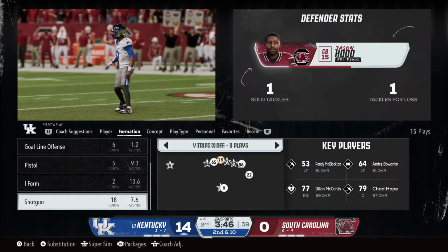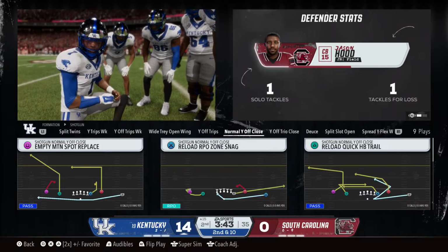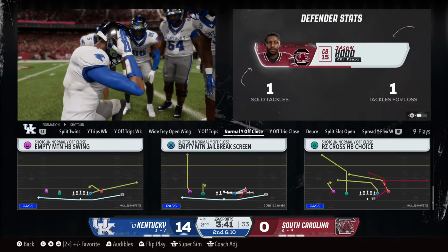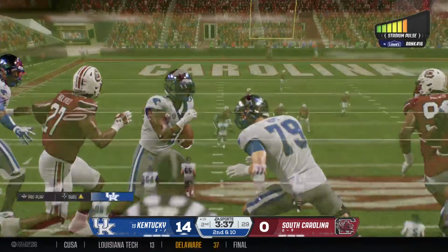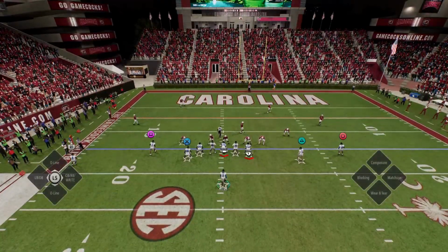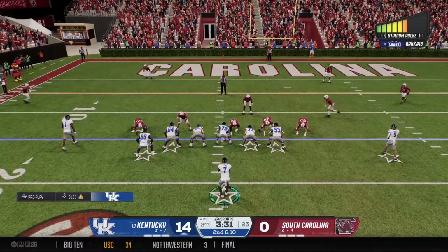And this one will be stopped for no gain. Well, there's a statement by the defensive line. First down play, expecting run, and they just dominated up front. Beat their one-on-ones and forced a tackle for a loss. Got stuffed on first down. It's 2nd and 10.